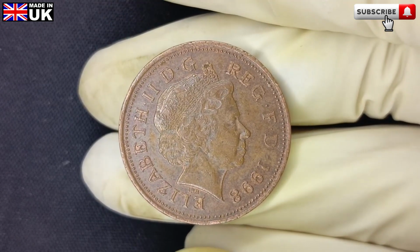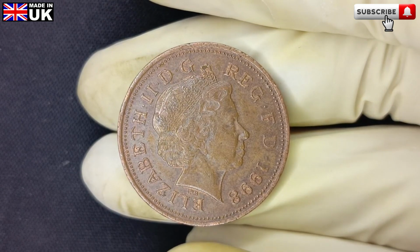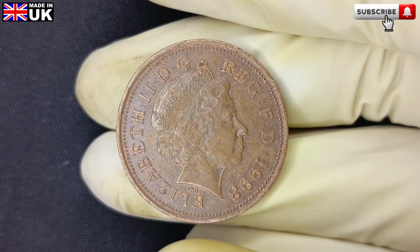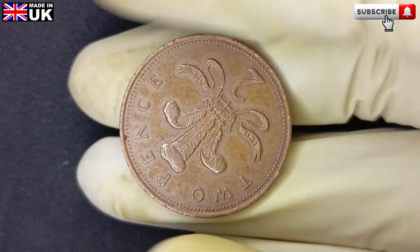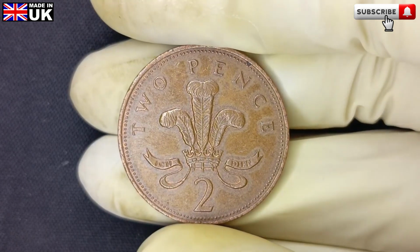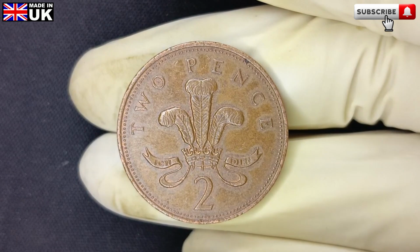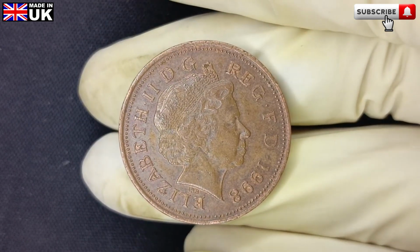Turning the coin over, the reverse is graced with the badge of the Prince of Wales, a marvelous design that features 3 ostrich feathers encircled by a coronet and a ribbon bearing the German motto, Ich diene, meaning, I serve. This emblematic design, first adopted by Edward, the Black Prince, in the 14th century, connects this humble coin to a lineage of royalty and knighthood, reaching back to the very roots of British chivalric tradition. The simple inscription, 2 pence, anchors the design, unpretentious yet proud.